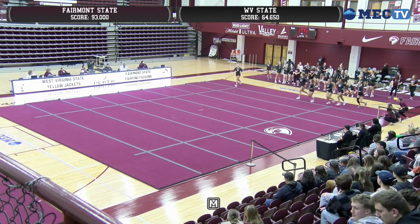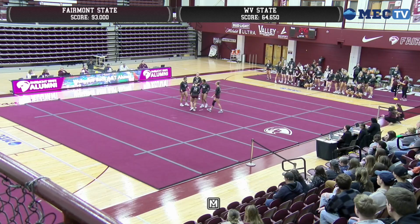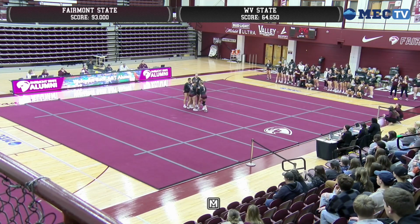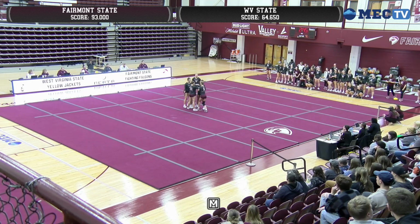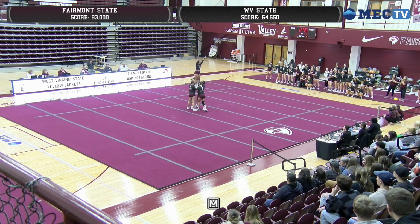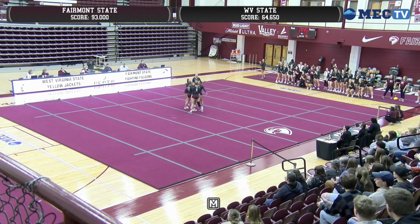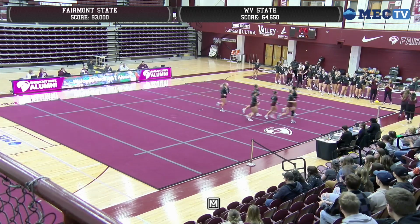All right, Fairmont State has a starting value with a 9.90. I believe it is a double full toss. Yes, here we have number 2, Taylor Openlander, as the top. She has beautiful body positioning, looking for that good high reach here from Taylor. Beautiful reach, beautiful body positions. Very nice. The catch was just a little bouncy.